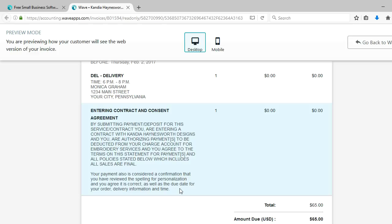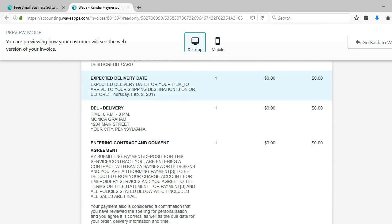And then it goes on to give a more detailed explanation, and it tells them that by submitting payment to Kandia Haynesworth Designs, you are stating that all of the information that you guys have talked about prior to this statement is correct, and it is on this statement. So that means the spelling, that means the due date, that means the delivery information and time, okay? So for example, the expected delivery date is stated on this statement twice, okay?